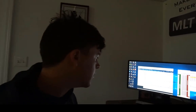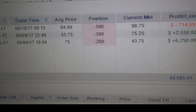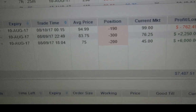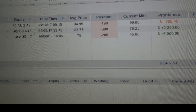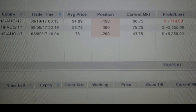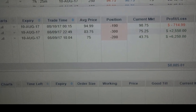Alright guys, it's about 6:45 in the morning. Let's take a look at the position size I have on. That's short 690 contracts, or a full payout of $69,000. Pretty confident I can get at least the minus 300 and the minus 200, but the minus 190, that one's way out of the money. Took it as a long shot.